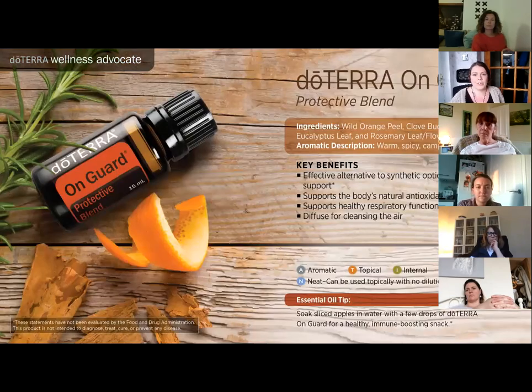Next up, we have On Guard, which is a very popular oil at the moment. This is a protective blend which contains clove, cinnamon, wild orange, rosemary, and eucalyptus. It can be used aromatically, topically, and internally. It is antibacterial, antiviral, and really high in antioxidants. Clove, one of the oils in the blend, is number 1 on the ORAC scale, a scale that measures the antioxidant levels in different foods.